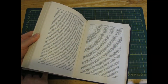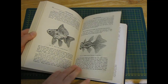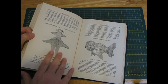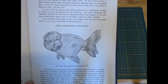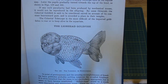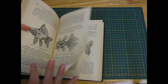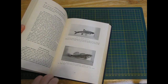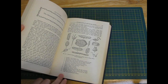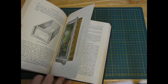Pages are nice and thick, so that'll be good to use. But I was really attracted by the illustrations. Look at that. Only a mother could love that. A lion head. So yeah, really love the illustrations in it. So nice.